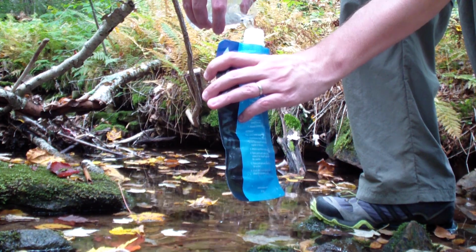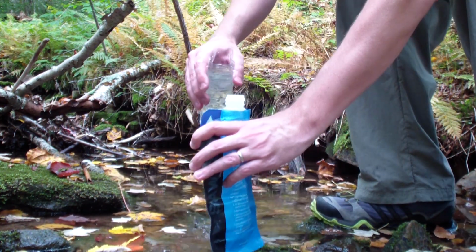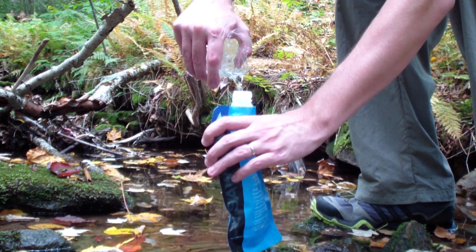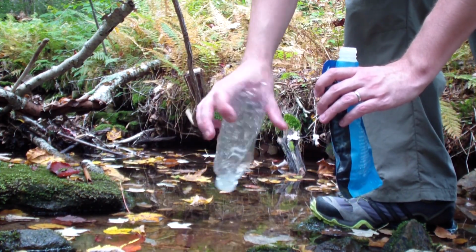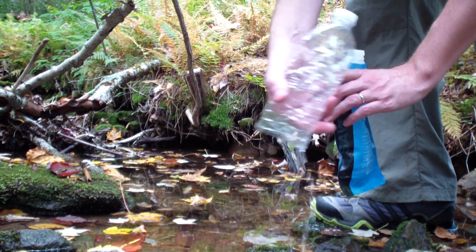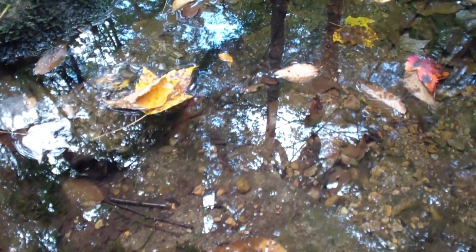Sometimes you can blow into these water bags and get them to open a little bit more for you. And it is possible to dip the water bag right in there. But this will get you by in an even more dire situation where you have a really small puddle. This thing will save the day. So, little tip for you on a water scoop for the Sawyer bags. Well, it looks like the water's gonna taste a little bit like crawfish soup.